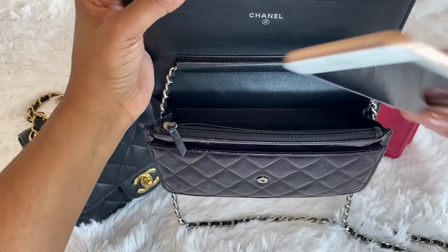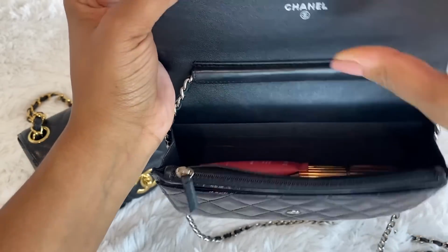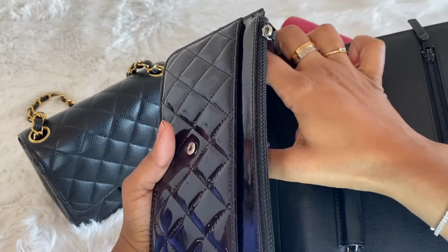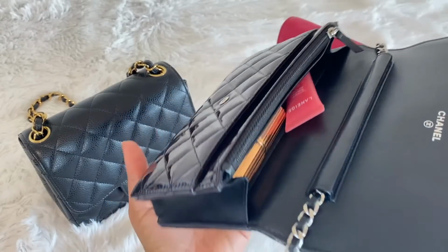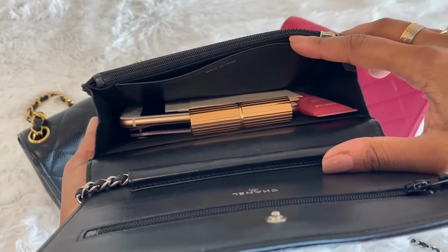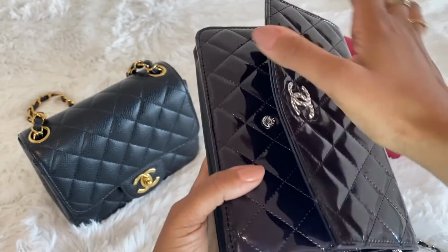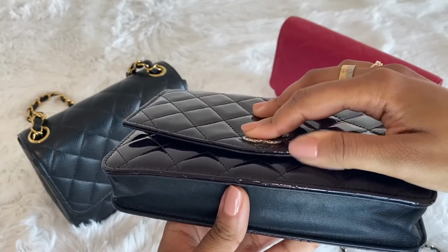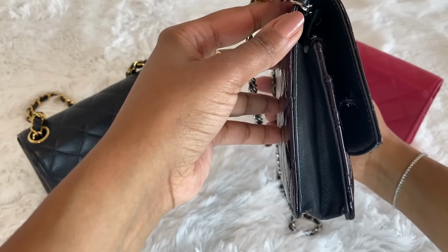I take my phone, lipstick, and usually a lip gloss, and that's it. I try to shuffle it around so that it doesn't get too bulky at the bottom. There's a lot of space, but again, you guys know I don't like to overstuff my bags. I like to keep it light, and I'm very happy to just take my essentials with me. And that's that. Not too bulky at all.